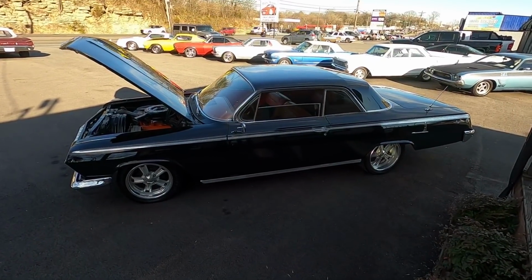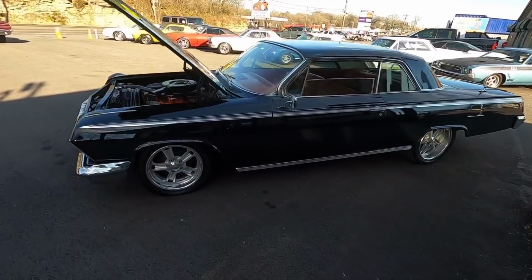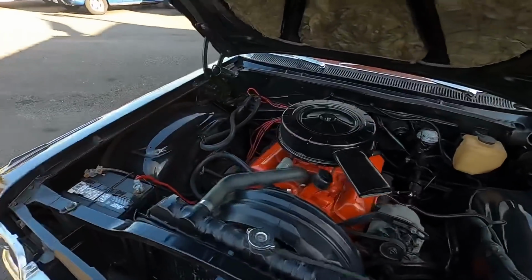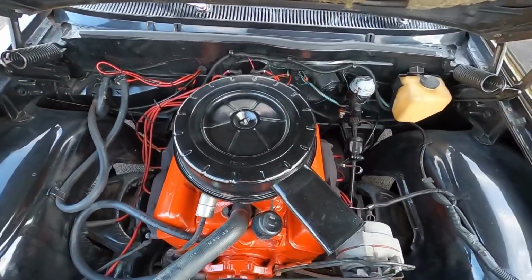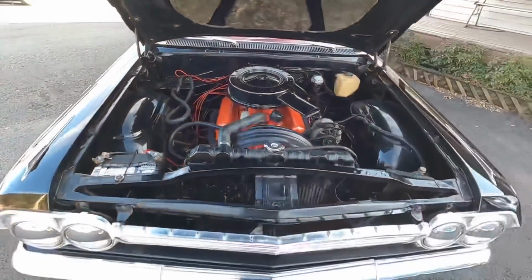Nick up here at Maple Motors in Hendersonville, Tennessee, and today we're going for a ride in a 1962 Impala. It's got a 283 under the hood. Does not have power steering or power brakes. Fairly clean ride.